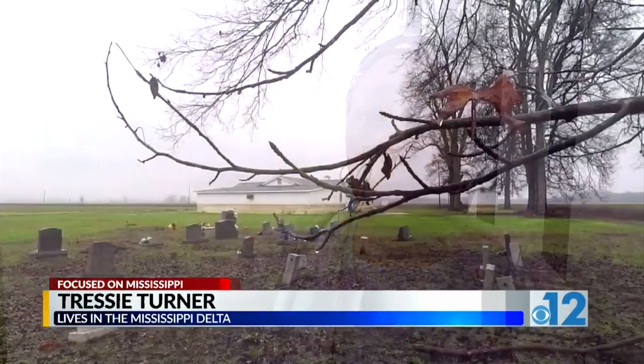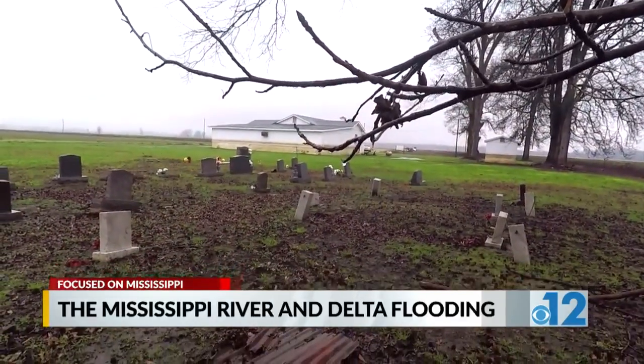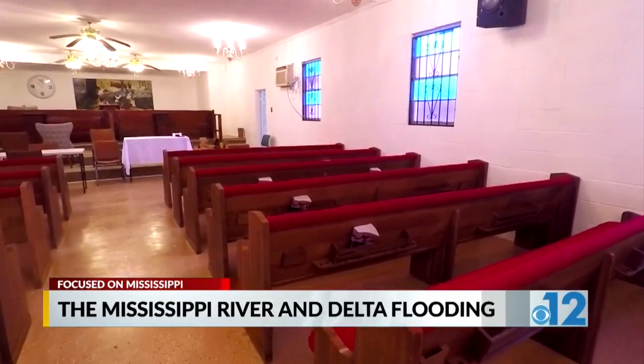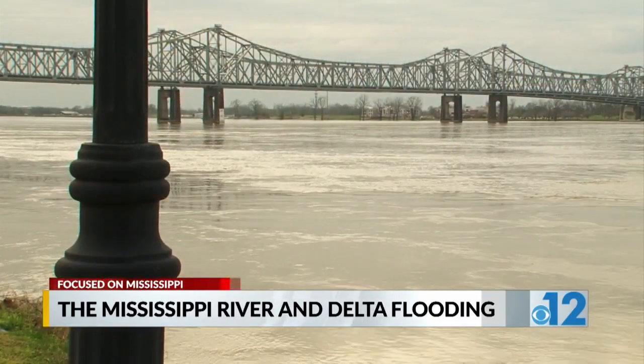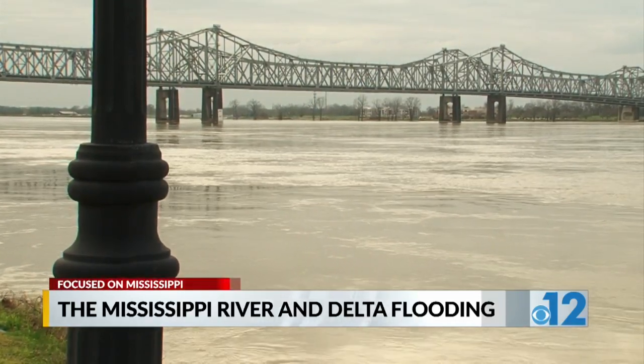Because it does what it want to do. Every year it's different. You never know how it's going to do or nothing. Hopes are it'll be different in a good way this year. But she says if water gets high enough to reach the church cemetery again, they're loading up the pews and the pulpit so they won't lose them like they did last year. The Mississippi River gives and it takes away. Maybe this year it'll just leave us alone.